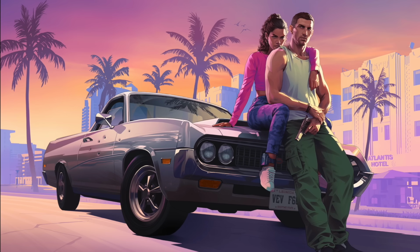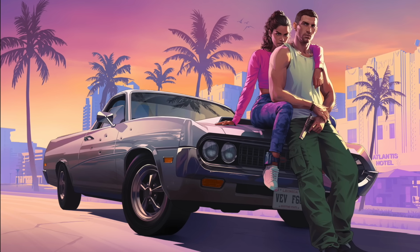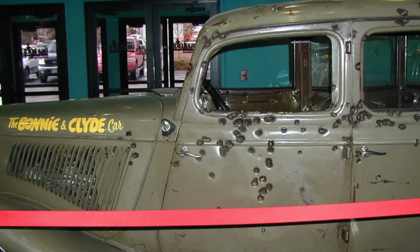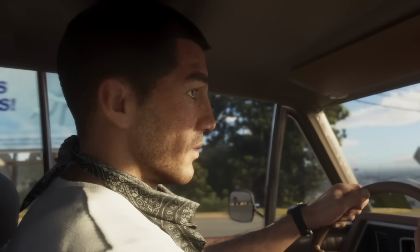the bullet holes are supposed to represent what this story is based on, and that is Bonnie and Clyde. And Bonnie and Clyde in real life had a silver vehicle kind of like this. It's obviously not the exact same car. And when their crime spree was all said and done, their car was covered in bullet holes.